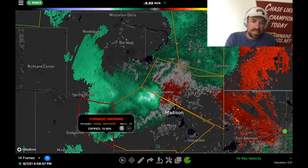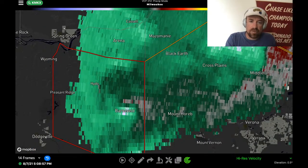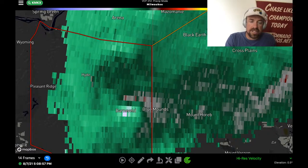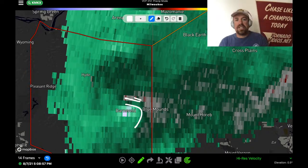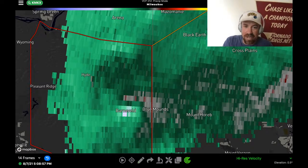But we still do have our little mesocyclone there. Barneveld, you're probably getting some decent westerlies on the backside of that little RFD bulge there. A little bit of storm relative inflow just off to the north of it, north of Barneveld there. Blue Mounds, you could get impacted by that circulation, maybe some damaging winds associated with that circulation as it heads through your location, maybe 50 to 60 mile an hour winds.